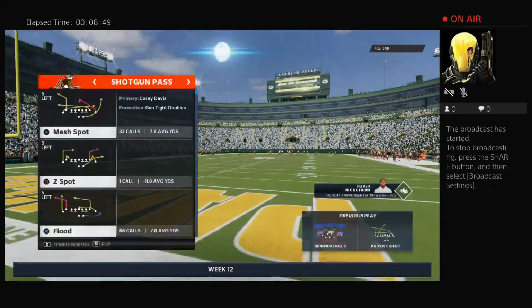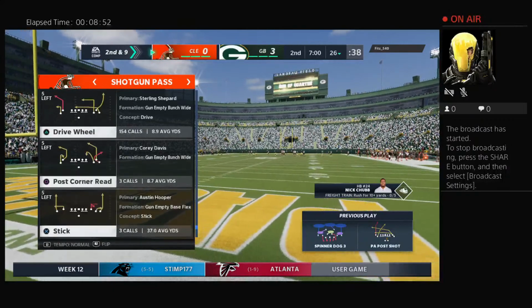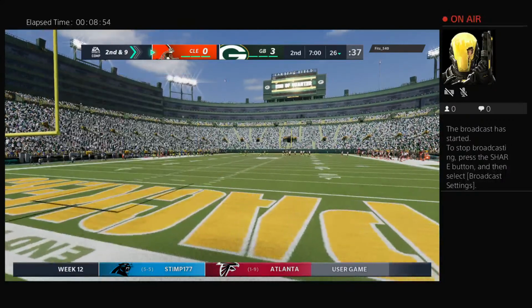3-0 after 1 on EA Sports. Packers 3, Browns nothing.